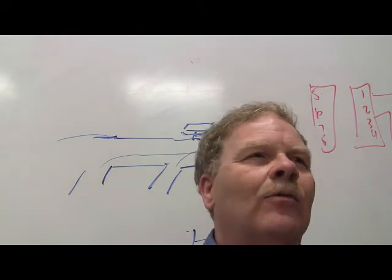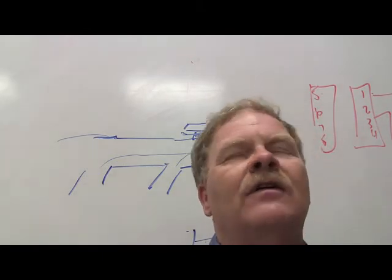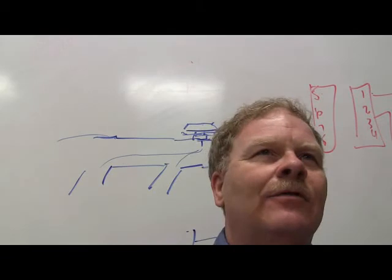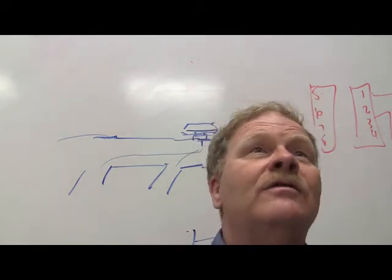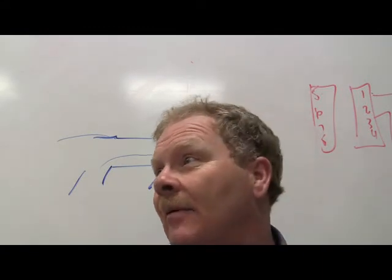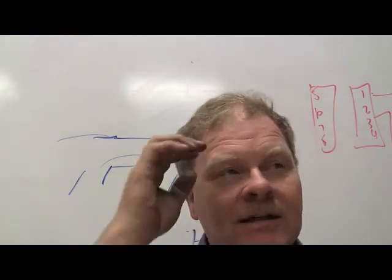What I like to do to see if there's water in the gas myself is I get me a container that's safe, and I'll energize the fuel pump, and I'll pump every last bit of the gas that the fuel pump can pump out of that gas tank. It may take several containers. But when you've done that, if there's any water in there, you'll see it in the bottom of that container, because it doesn't mix with the gas.